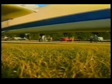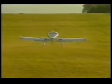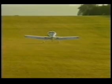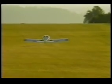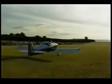Despite the proven performance and superb handling of the RVs, there was still an obstacle for many. RVs were all tail draggers. Honest tail draggers, not difficult to land or handle on the ground, but tail draggers nonetheless.